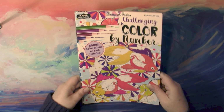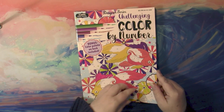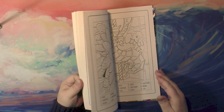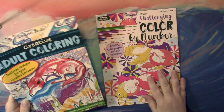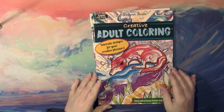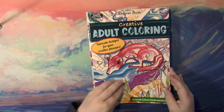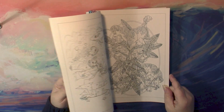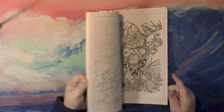Got a couple of the Kappa color by number books. I got the one with the fish on the front. I have a few of these, but not all of them. I don't have that one. And then this is just one of the Kappa Creative Adult Coloring books, and it's just got patterns in it, which I like, so that's good.